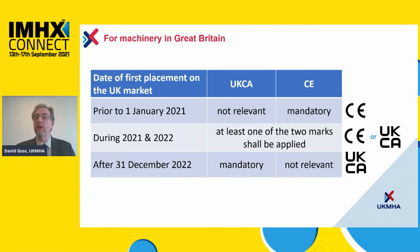Manufacturers are permitted to affix both the CE and the UKCA mark, but there's no contradiction here so long as the requirements of both markets are met in full. For product requiring third-party conformity assessment, this would require two separate approvals, although this does not necessarily need duplicate testing.